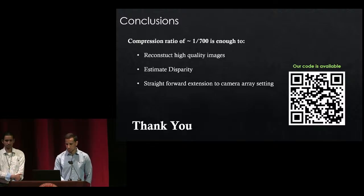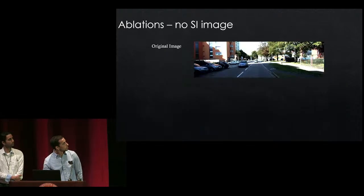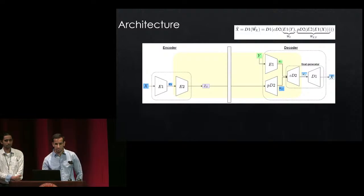Hi, this was a really interesting talk. I just had a question about the architecture. Can you go back to that slide? Yeah, sure. Yeah, so my question is, what's the intuition behind E2? Because ultimately, you're using ZX, right? So why not just have one? Why just combining them together?